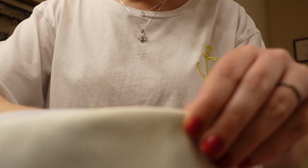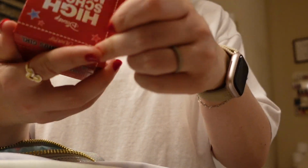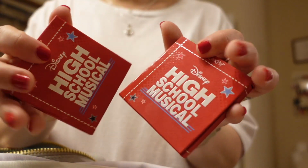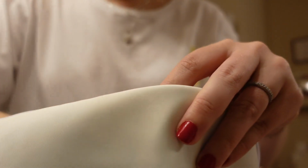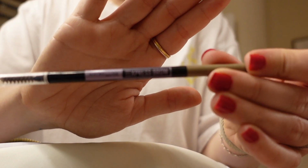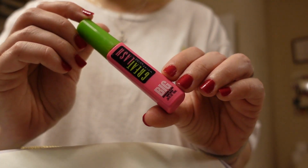and then I have literally 2 blushes. That was backwards, sorry. They're both from the High School Musical collection. They're so cute though. Stop. Like a peachy and a pinky. Love the peach. Probably pull that one. This is my eyebrow pencil. Maybelline New York Express Brow. It's so small, probably not gonna show that, but need that because I do love to do my brows when I'm doing makeup. Of course, the Maybelline Great Lash Mascara.